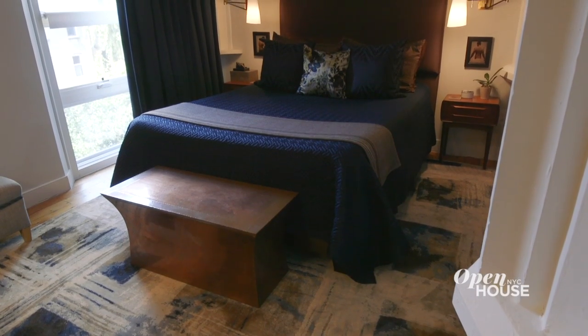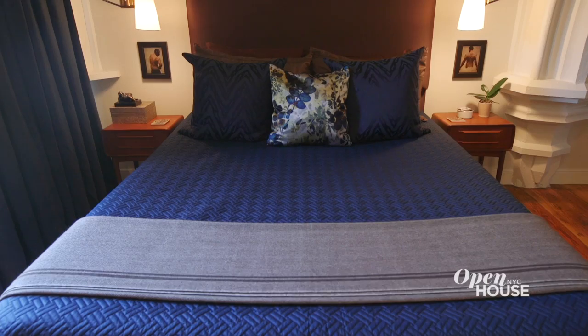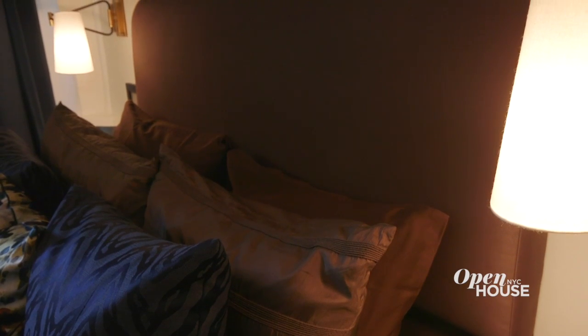The bed was designed by a dear friend of mine, Kirsten Brandt Casey, and it is upholstered in a chocolate brown wool sateen fabric. The principal bedroom is one of our favorite spaces in the house. We really love spending time there.